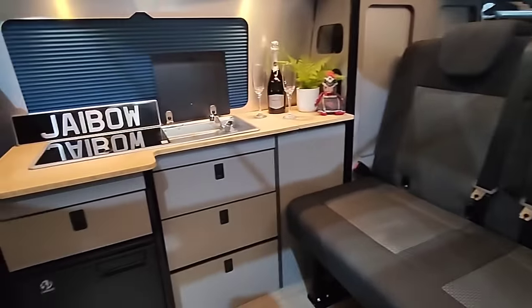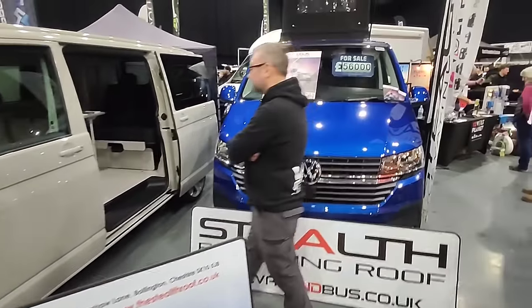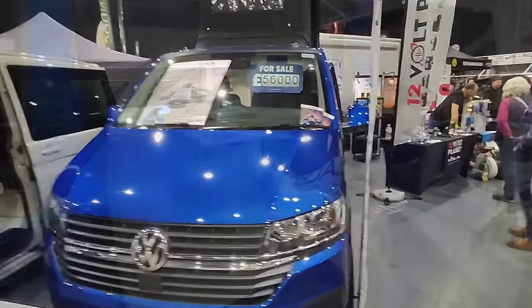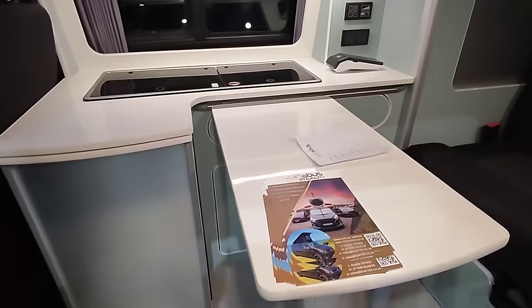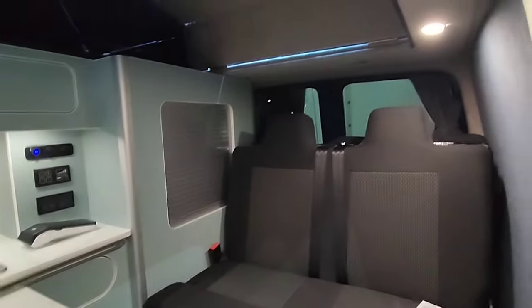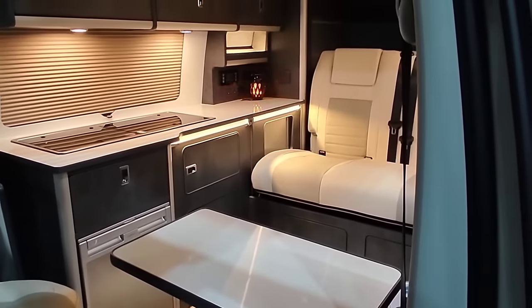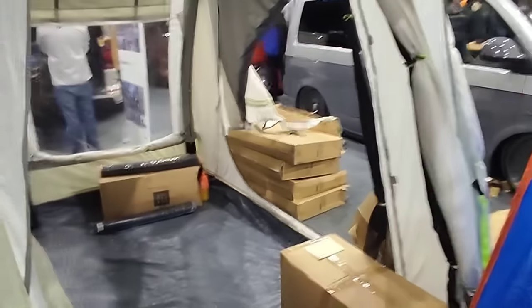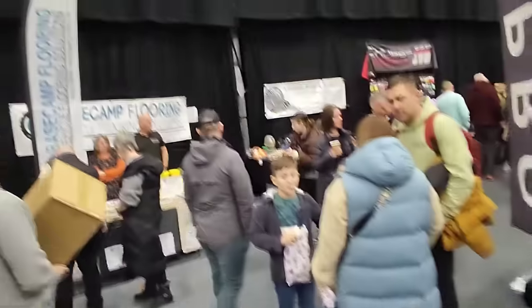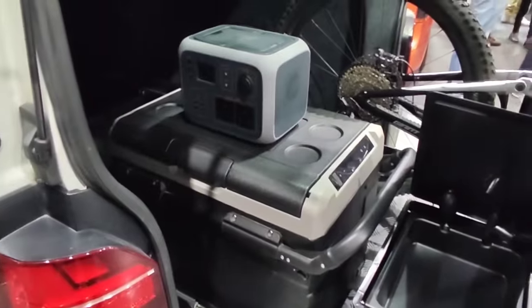The rock and roll bed and the kitchen unit and the pop top. 56,000. Nice little kitchen unit. Fold out table. Rock and roll bed and the big pop top. Brand new one here, 76 grand. Toilet tent. Got the full setup going on here. He's got a little cooker, his bike, his power and his fridge.